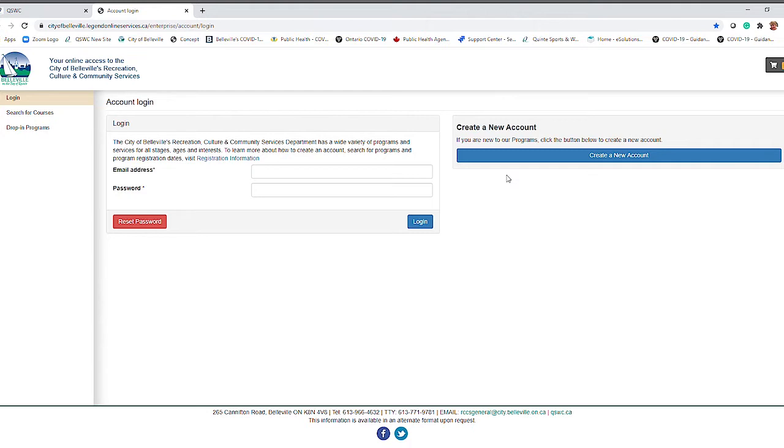The other thing, you may have registered in person before or on the phone, and for whatever reason, you're not able to get into an account. So the staff just need to create an online access for you, and they'll give you a temporary password. So before you set up a new account, just double check that you haven't already registered with us. So you're going to go to the Create a New Account button.